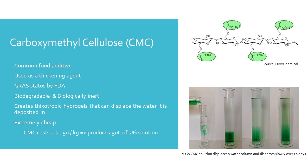Carboxymethylcellulose, or CMC, is a common food additive and is used as a thickening agent. CMC is generally recognized as safe by the FDA and is also biodegradable and biologically inert, meaning it's a perfect candidate to be used in an ecosystem where you cannot regulate where things flow to. CMC creates hydrogels when deposited into water and is also extremely cheap, making CMC a cheap solution for dealing with large populations of zebra mussels.